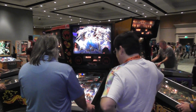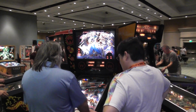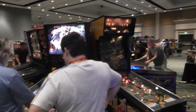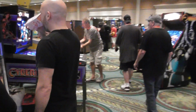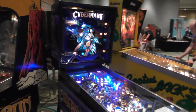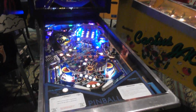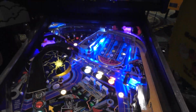So let's check out this island of games. We got Swords of Fury, or if you're a fan of TNT Amusements, Swords of Fun with the Lion Man. Got Banzai Run. It's a really nice Cybernaut. Never played this game before. It's in really nice shape. LED'd it out. Really nice game.